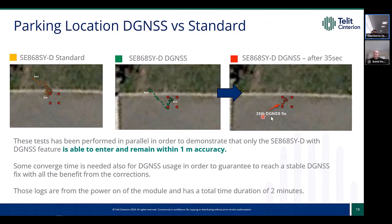And after 35 seconds after acquiring a DGNSS fix, so once the corrections are applied and the module achieves a fix, within 35-40 seconds, the module starts to enter into the square and remain there for all the following time. So I would say it is important to clarify that. This is not immediate, but 35-40 seconds is a cold start condition.